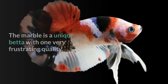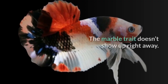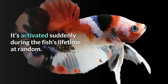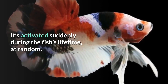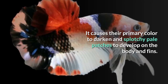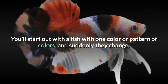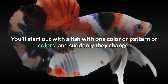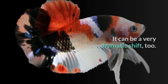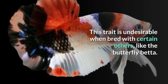Marble. The marble is a unique betta with one very frustrating quality. The marble trait doesn't show up right away. It's activated suddenly during the fish's lifetime, at random. It causes their primary color to darken and splotchy pale patches to develop on the body and fins. You'll start out with a fish with one color or pattern of colors, and suddenly they change. It can be a very dramatic shift, too. This trait is undesirable when bred with certain others, like the butterfly betta.